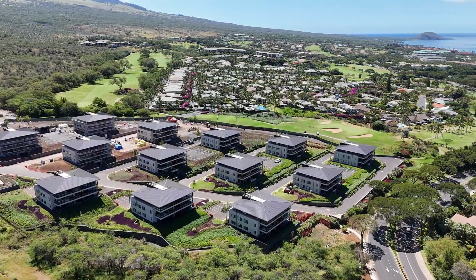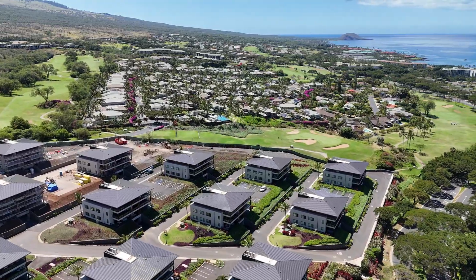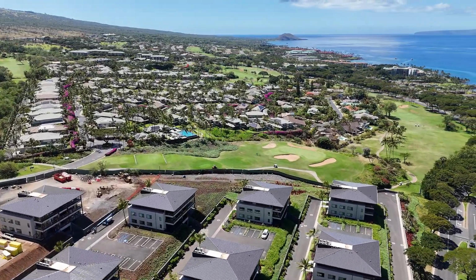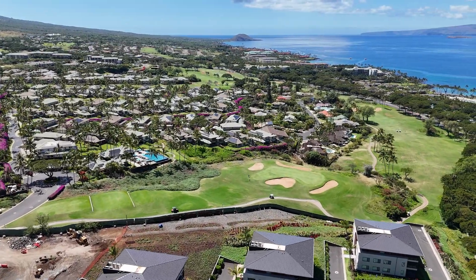The first one that we're coming up on now is a community called Lai Loa at Wailea. Lai Loa is the newest condo development in Wailea. At the time of this video, around half of the buildings were still under construction.